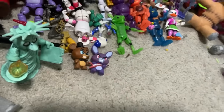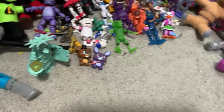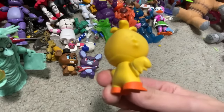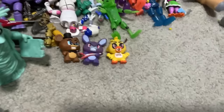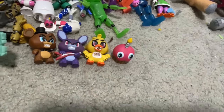I bought these ones secondhand. I didn't actually originally buy Wave 1. I got them secondhand from a friend through trades. It's weird. Here is Chica. Also, weirdly, it's not as noticeable on her, but you can kind of tell it's like a shade darker. It's so bizarre. I like her feather hands. I think that's cute. Here's the cupcake from Wave 1. Toy cupcake, basically. Here is Foxy.